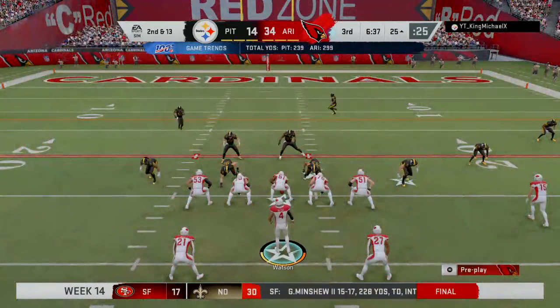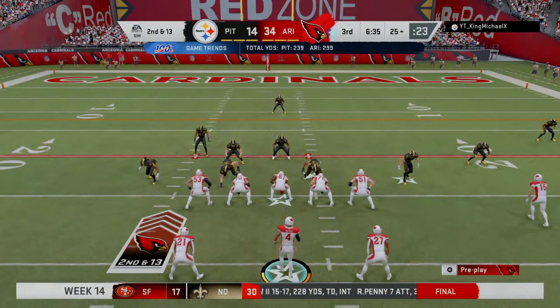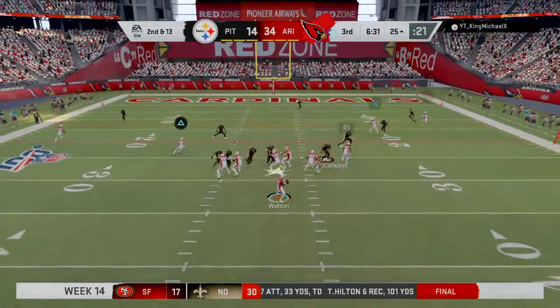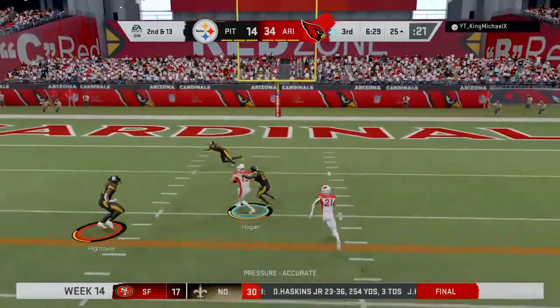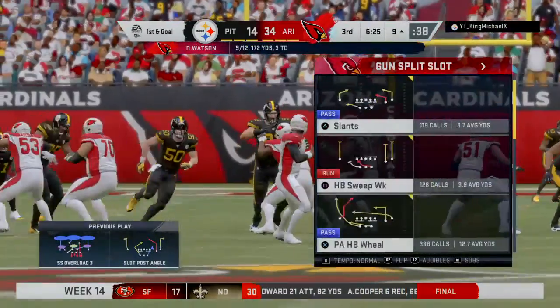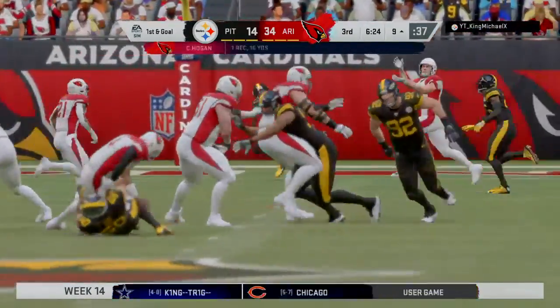Opportunistic by the defense. A 3-yard loss to start the drive. They'll look to make that up and then some on 2nd and 13. Here's Watson. Oh, a battle for it here, and this will be caught. First target, first catch, and a first down.